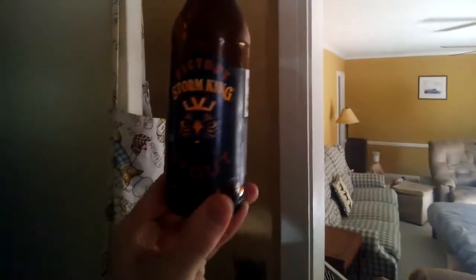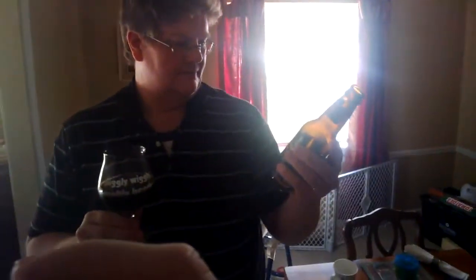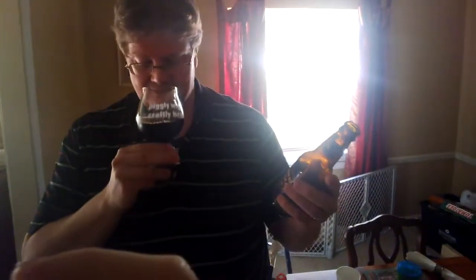To celebrate victory coming to Alabama, we're starting off with a Victory Storm King. That's the one I picked up when we were out and about. That's probably 5 or 6 years old, I want to say. Ooh, it has this almost sherry-like nose. Oh, yeah, that smells so good. As an Imperial Stout, this is a hop bomb, so I've been cellaring this patiently.